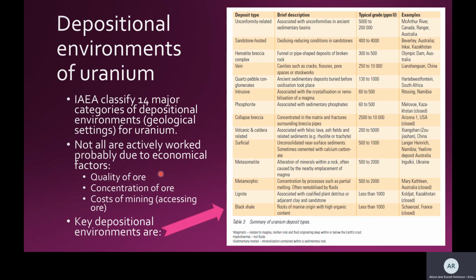It's going to put up your processing, handling and excavation costs, and it's going to make it uneconomic. So you've got to tie all of these factors in and think about what the market price is for uranium. And that's often what makes some of these different types profitable or not profitable as the market price fluctuates.